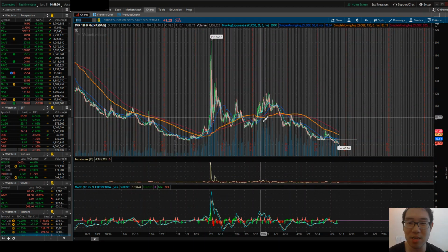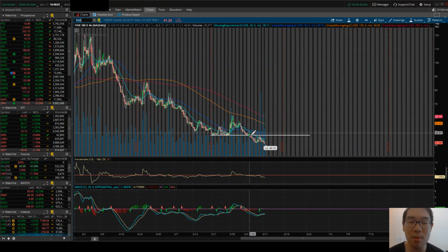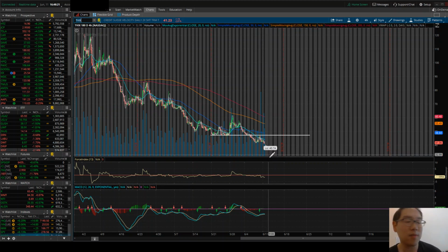TVIX, which tracks volatility, right? We talked about how markets push higher. If markets do start pushing higher, we expect volatility to continue dropping. And here's volatility. We see that SPY has broken the 278 mark, and now we see volatility heading towards a 180-day low. So you might be thinking, at this time, should I be thinking about taking a TVIX position, because you just told me that SPY might get rejected at 280.